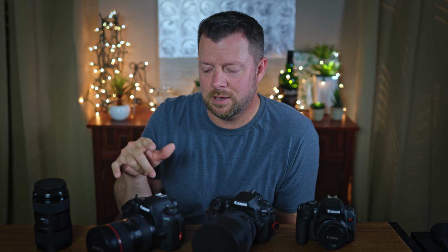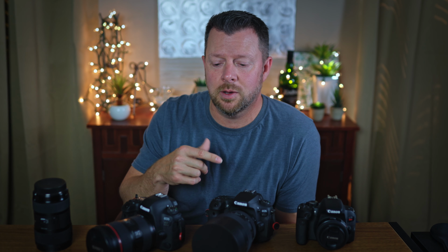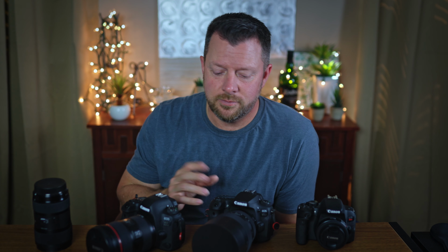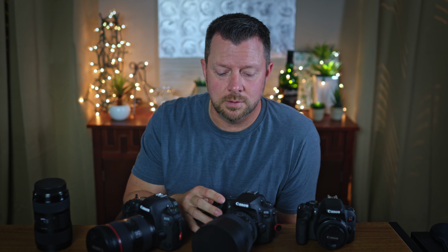So battery life, definitely DSLRs are much better. You can take them out on one battery, one charge, and pretty much be out all day taking photos with a DSLR, mixing video in. With a mirrorless camera, you're going to have to probably swap out the battery a couple times, to be honest. At least I do. So battery life, the win there definitely goes to the DSLR.